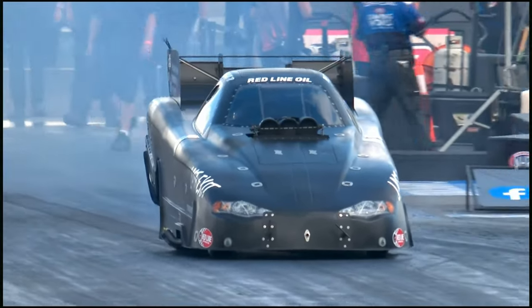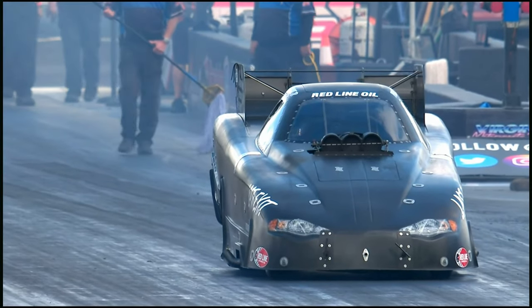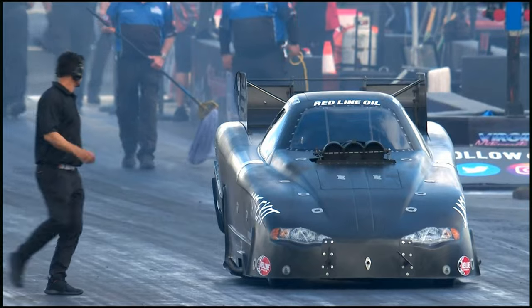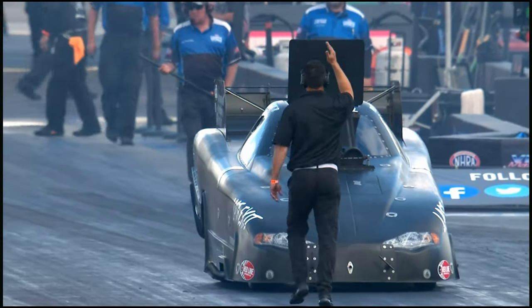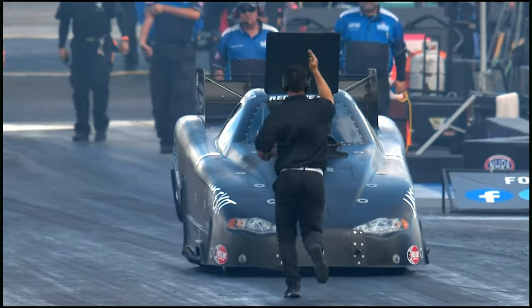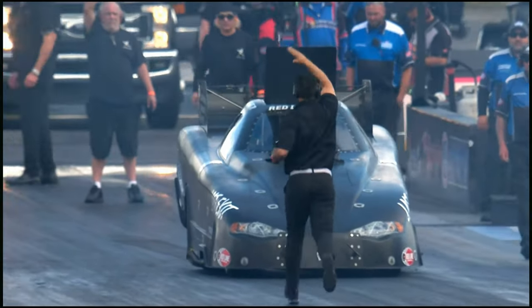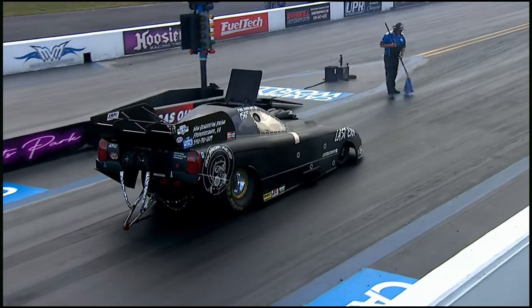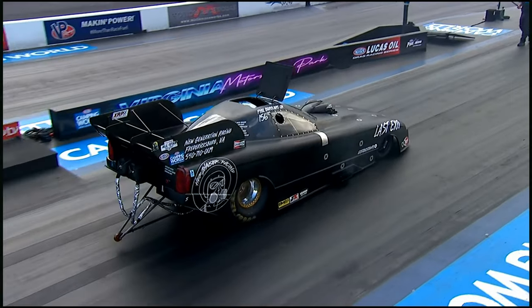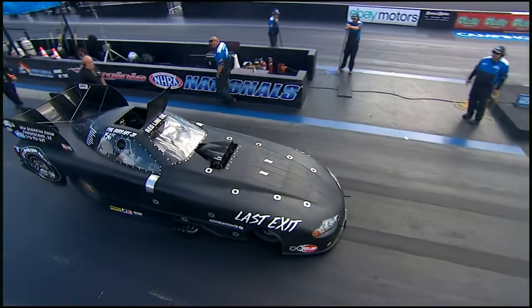The reason this car is first is because, well, he's making his season debut. The run order in the pro ranks is set based on points. So if you've got a lot of points, you're going to be way back in the back of the pack. And if you don't got a lot of points, or none, you're going to be first. So he gets to be the guinea pig to go down that freshly prepped racetrack. Over on the atomizer side.